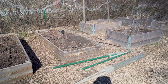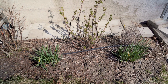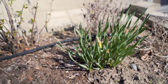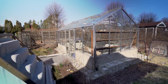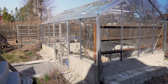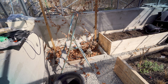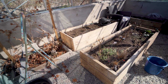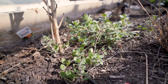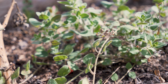There is not so much growing in the garden right now, but we are starting to see some green leaves here and there. In the greenhouse, the temperature is warm during the day and almost freezing at night, even though this oregano that I planted last year is doing fine out here.